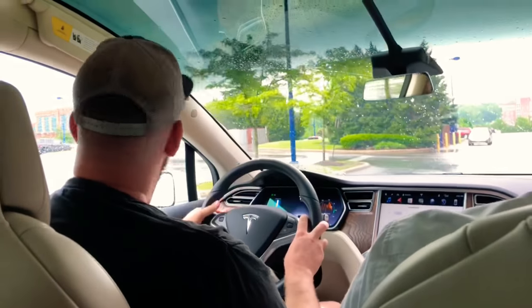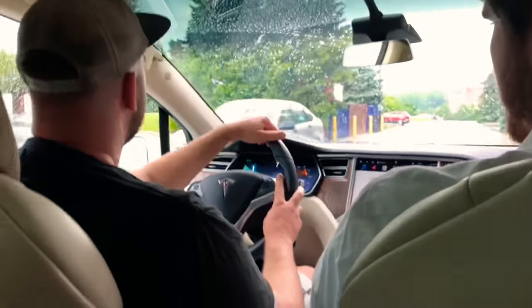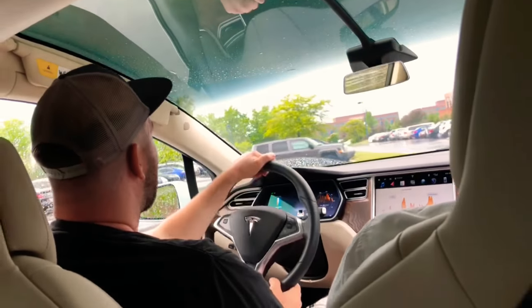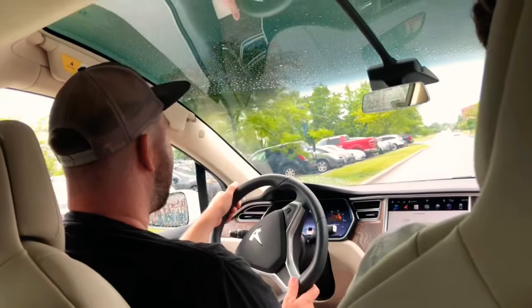Right here? Yep, you can turn left here and that'll get you to the front. We're gonna go back on the road and restart that. Okay. Yep, get this right side over here. And then you're gonna turn right out of the parking lot up here. And then we're turning left at the stoplight.